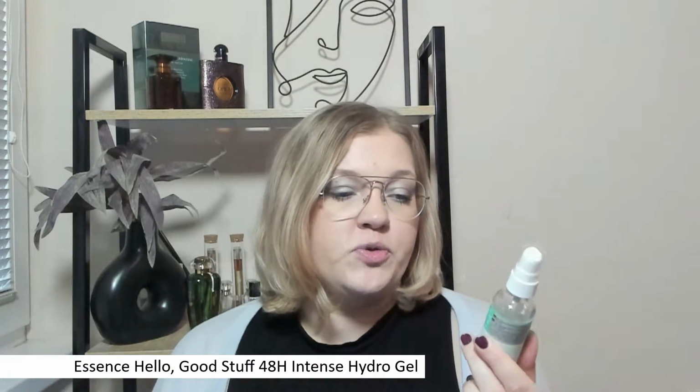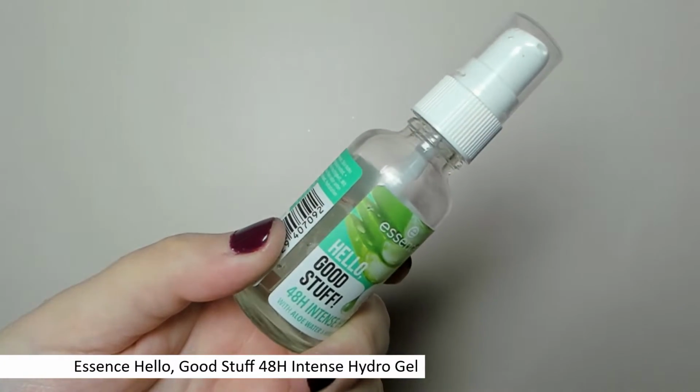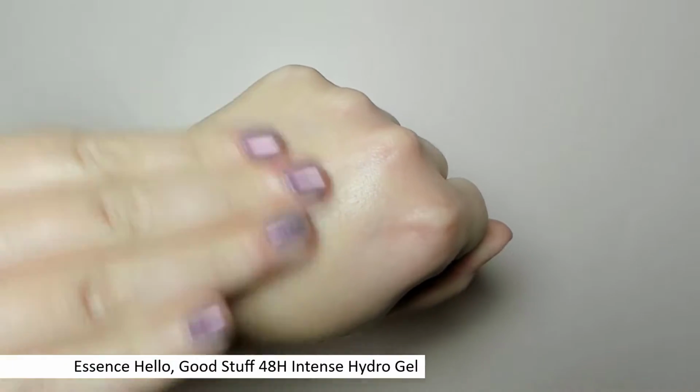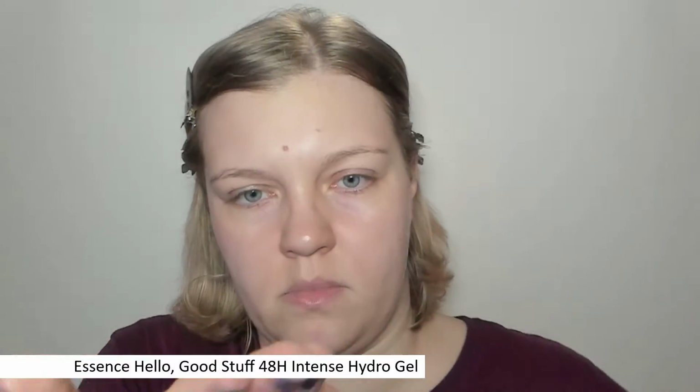It's just supposed to be a nice hydrating moisturizer that should keep your skin moisturized for a very long time. 48 hours to be exact. It does look just like aloe gel in the bottle, but it's actually a lot thicker than you would expect. And I was pretty surprised by this, to be honest. It is alcohol free, but it is also fragranced. But in this case, the fragrance is very mild, almost undetectable.